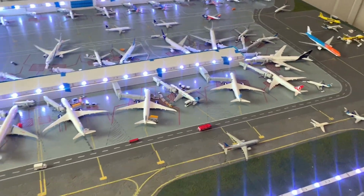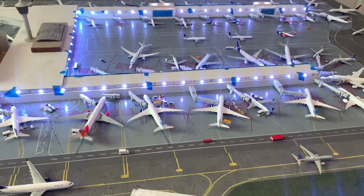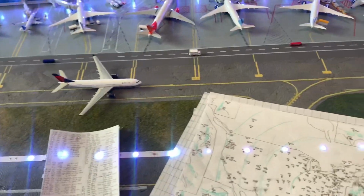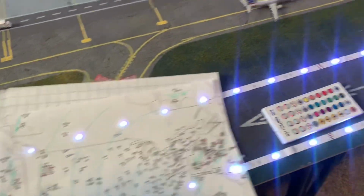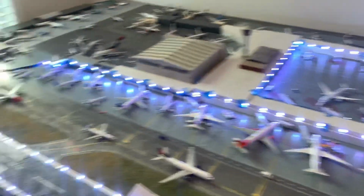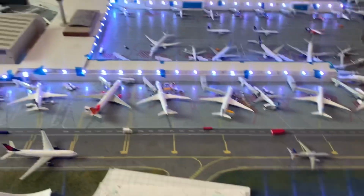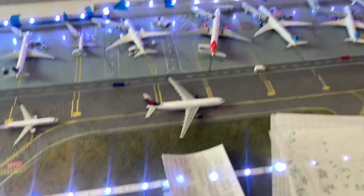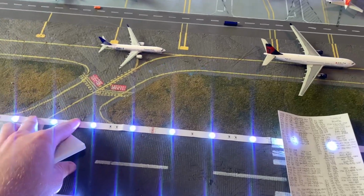This specific time frame is 5 p.m. and this is the schedule I made. And I did put some lights on the runway here, just as a test. I found these in a box. Just found these LED strip lights in a box. So yeah, just taped them on the runway here.